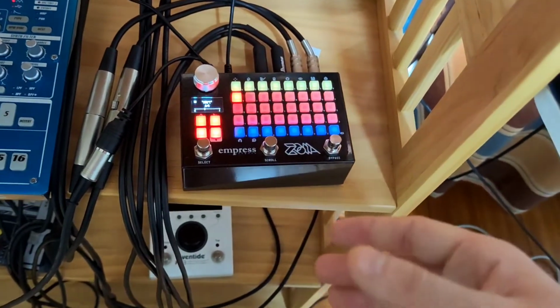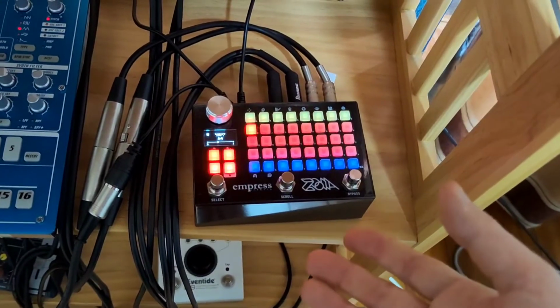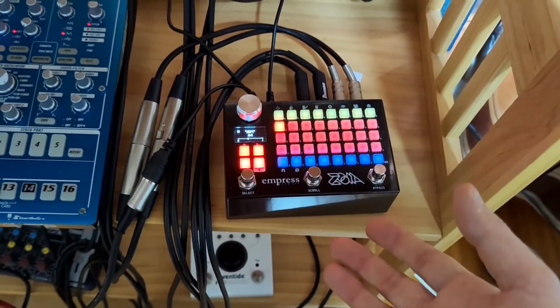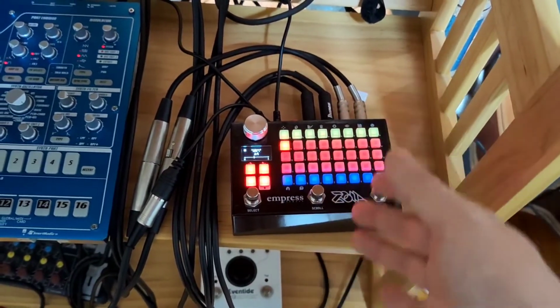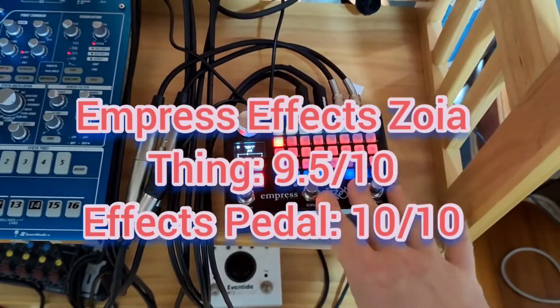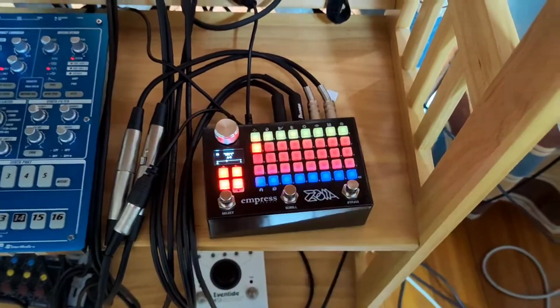As an effects pedal, in usefulness, I would score it a 10. But of course, it does take time to make patches and things like that. But I would say it's a 10 out of 10. It's a very nice effects pedal.